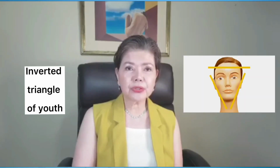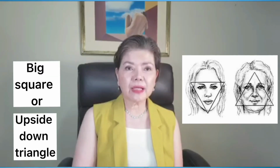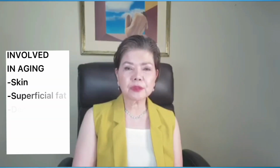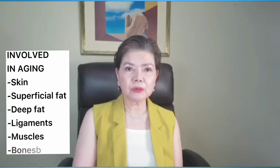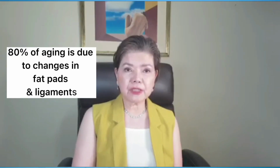This is the inverted triangle of youth, which over time, with aging, becomes a big square or an upside down triangle. Changes of anatomical components affected by the aging process involve not only the skin, but superficial and deep fat pads, the ligaments, the muscles, and the bones, all contributing to the process of aging. Some studies show that 80% of aging is due to changes in the facial fat pads and the ligaments.